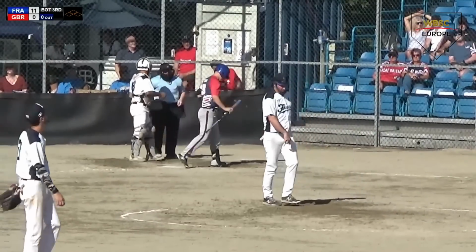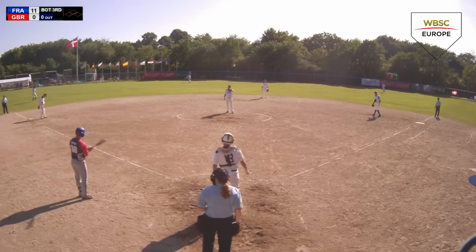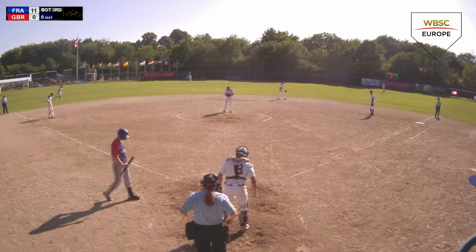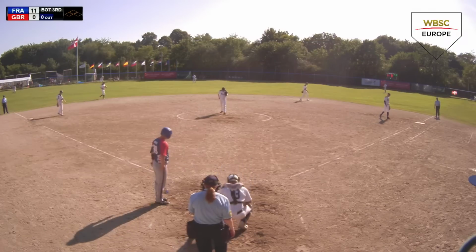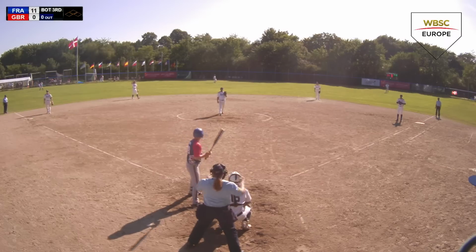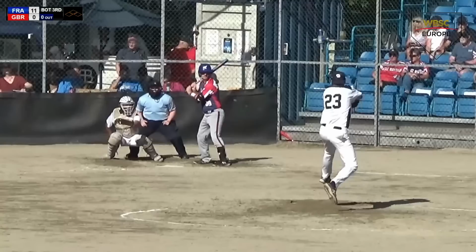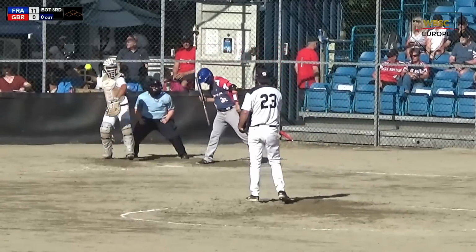And Russell pops that up foul. Up to bat now for Team Great Britain is their leadoff batter, Thomas Russell. He grounded out to shortstop his first time up, and he takes that pitch for a ball.